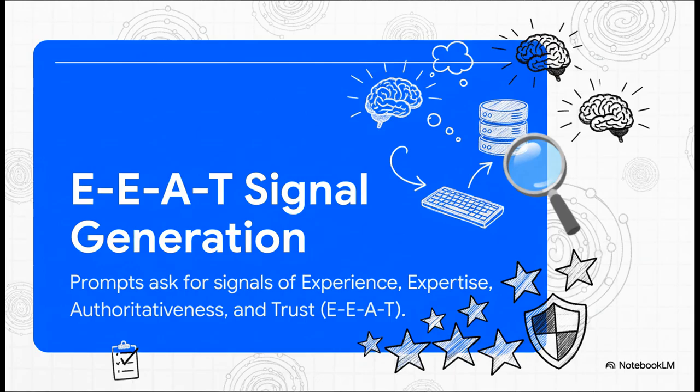And this one is huge. EEAT. That's experience, expertise, authoritativeness, and trustworthiness. These are the quality signals Google is obsessed with right now. Your prompt can literally tell the AI to include insights from an expert or cite credible sources, which generates content that feels way more trustworthy and is much more likely to be rewarded.